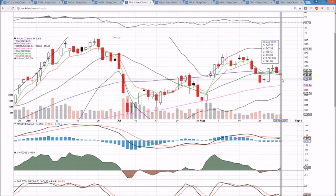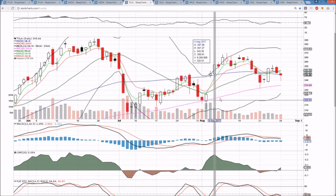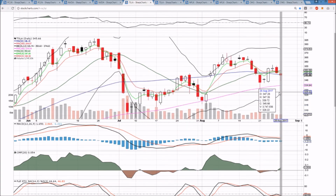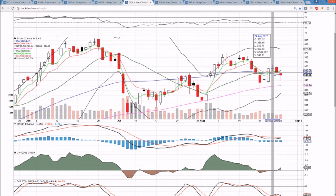Tesla, really nice dip buying opportunity today with an oversold dump on the hourly and the 5-minute time frame first thing. Bulls showed up and formed a higher low of support. This 100-day moving average support has held 6 tests, so keep an eye on that level. If it's lost, it is certainly bearish. But we have our higher low now at 339.72, and resistance is 356.66.